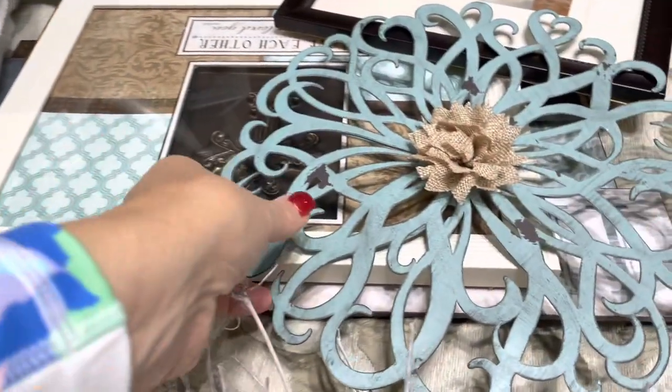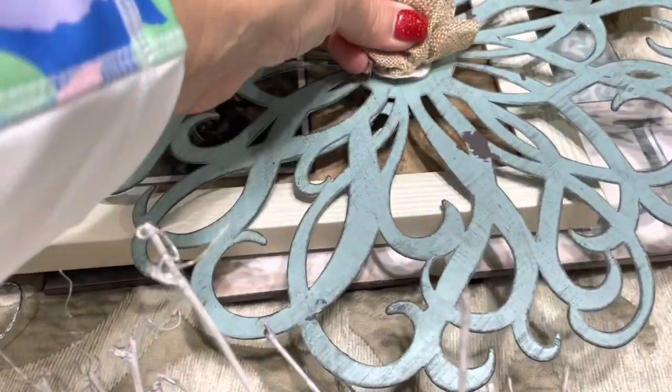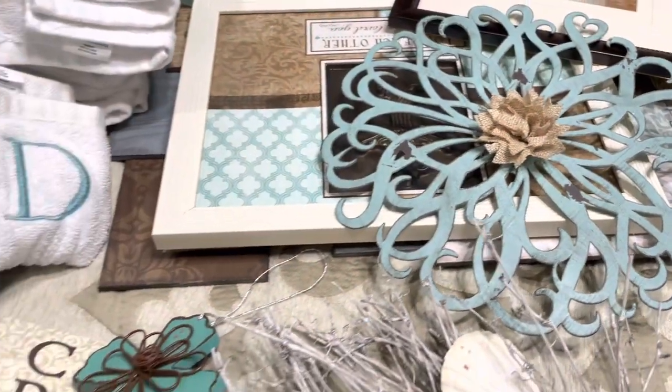Now this piece, I do want to take back into the bathroom. Well, you know what's going to happen. I'm going to spray paint it. I know you're all surprised, but I think this little rosette will come right off. It's just hot glued on there.